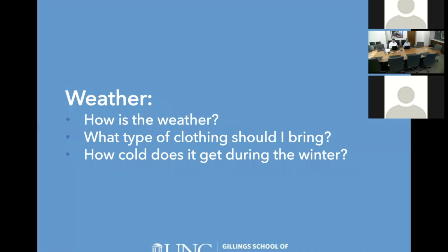So on to weather. Living here in Chapel Hill, how is the weather? What type of clothing should I bring, and how cold does it get during the winter? And then we should also say, how hot does it get during the summertime? Yeah. You're from North Carolina, so how would you describe it? I think we get a little bit of all four seasons here. I'm not a big fan of the winter, but we do occasionally get snow. I personally don't like snow. The best thing about snow here in North Carolina is it snows and in two days it's gone because it melts very quickly.